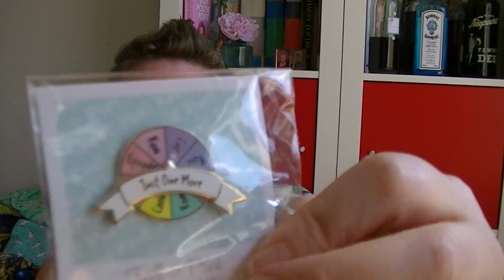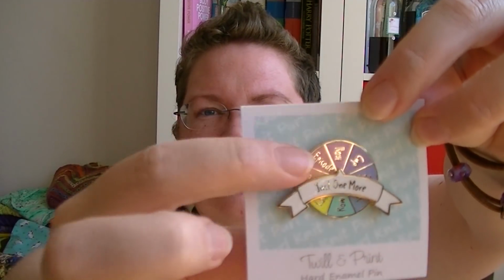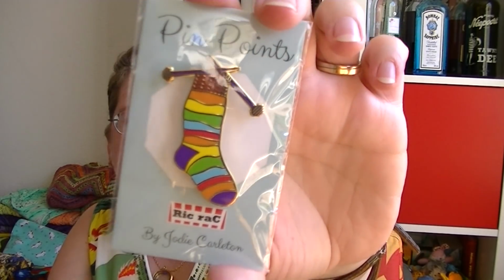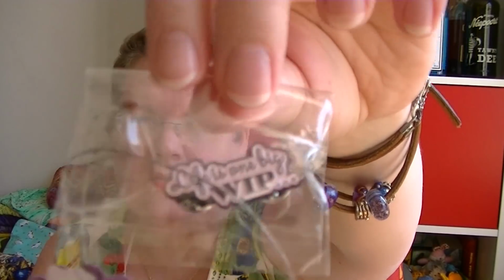Just one more and then spin it. It really spins. Let me take it out. See, it really spins. It's so cute. So those I got from Twill and Print. Then I have this one in Rainbow Sock from Rick Rack, and I really, really like it. And I have this one, and I forgot where I ordered it. It was on Etsy, but I will put a link, of course, in the box with the show notes.